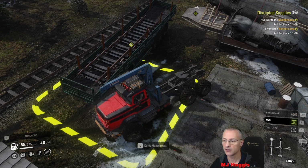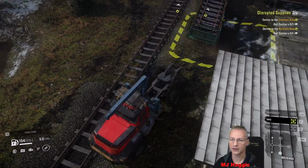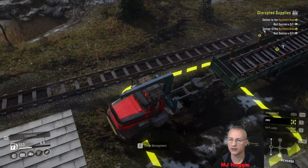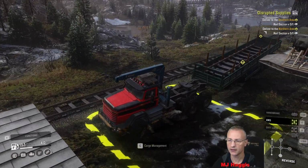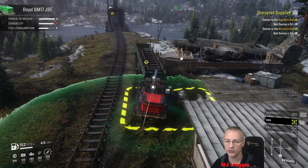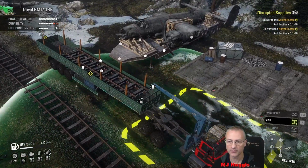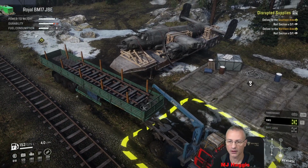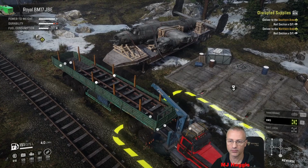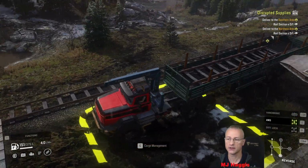Right, restore the crane. Underneath the... Come on. Oh, man. No, I don't have active suspension. I was going to try and see if I could drop it down. Next option, back in crane mode. I don't want to push it so far that it ends up falling over. I'll just lift the trailer up. Crane mode and restore. Right, let's go and get this delivered.